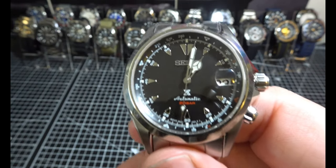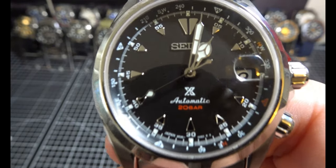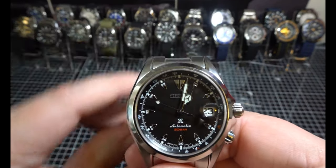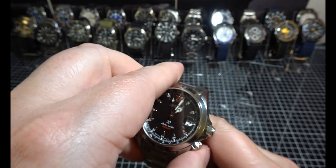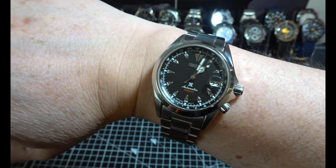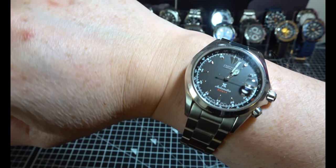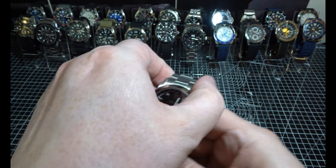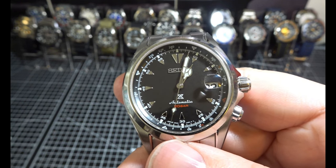We've got sapphire crystal with the cyclops there showing the date at the 3 o'clock. Automatic, 200 meters water resistant as well. Very good. Got a 39.9 millimeter case, 13 millimeters thick, 20 mil strap, and 46.5 lug to lug. So it isn't a massive watch. It's only as big as that little mini turtle. But it is a beautiful looking watch. Anyway, that is the Seiko Alpinist SPB117-J1.